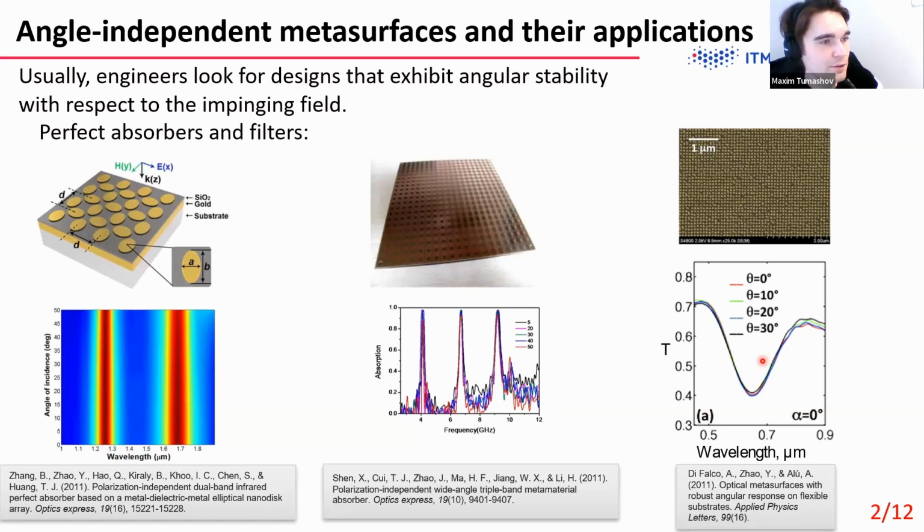As you can see on the left side, it is an optical absorber which consists of metallic nanodiscs placed on a substrate. And from this map below, you could see that it absorbs power with a coefficient near unity. The red one corresponds to unity absorption in dual band. There was also additional research on angular stability of this device, and it was found that for angles up to 50 degrees, the device has a very strong response, and it is very stable itself.